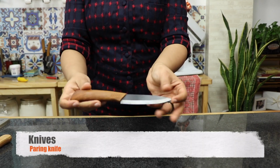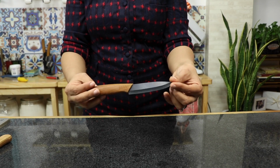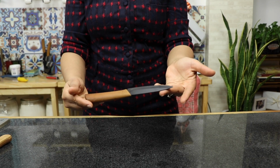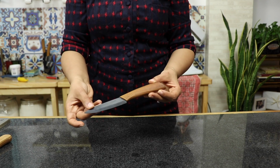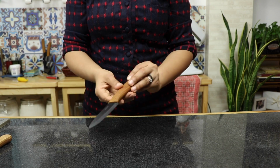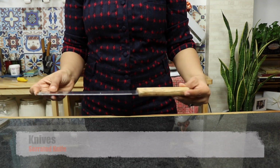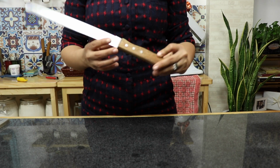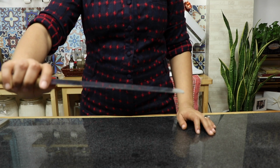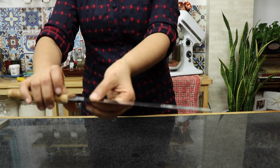The second one is a paring knife. It's designed as a mini chef's knife. It's very useful in the kitchen. It's perfect for smaller precision tasks like deveining chicken or shrimp, peeling fruits, de-seeding pepper, and making small garnishes. Next, a serrated knife. A serrated knife comes very handy when slicing bread, delicate fruits, and vegetables like tomatoes. It's also the right tool for chopping chocolate.